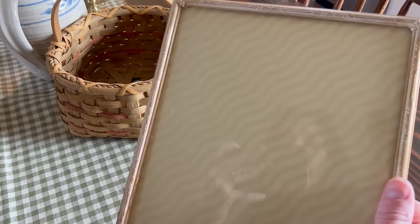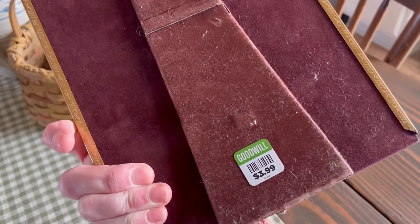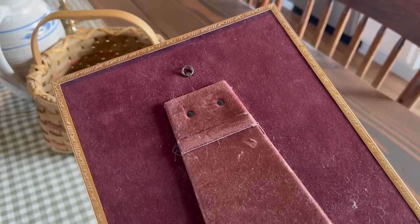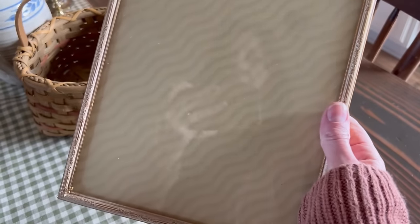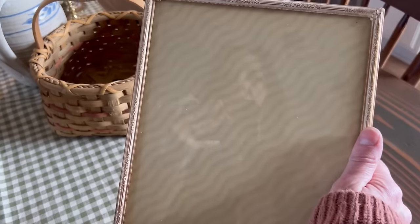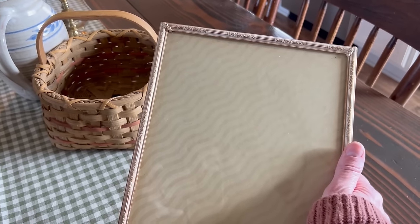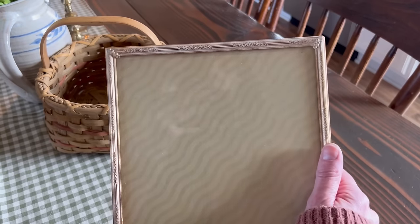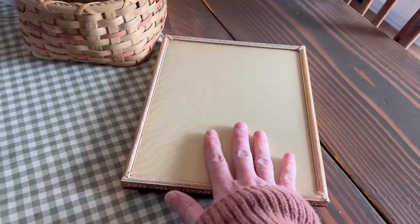And then I also did pick up this vintage mirror frame. It was $3.99, and it just looks like that on the back. It needs a good cleaning, but I love this frame. I will most likely hang that up. I actually have a picture. Oh, maybe not. I think that one is a landscape, so I won't be able to use this one for that, but I will find a picture to put in there.